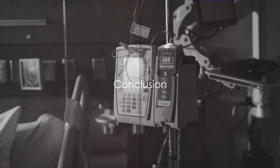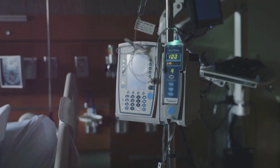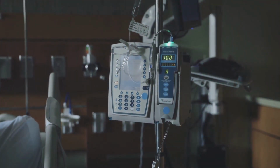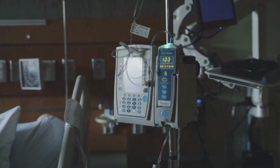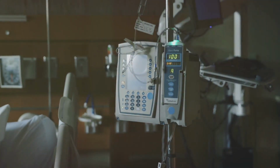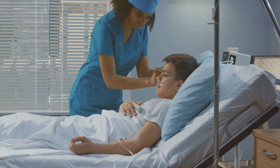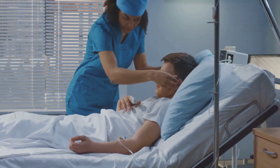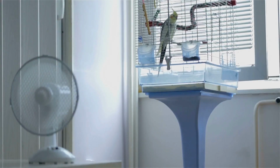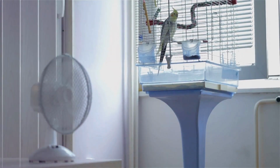So, there you have it, a look into the world of mechanical ventilation. We've journeyed through its fascinating science, understanding how it helps patients breathe when they cannot do so on their own. We've delved into the key components of a mechanical ventilator, from the tubes and sensors to the complex life-saving technology within. We've unpacked the intricacies of ventilator settings, learning how healthcare professionals fine-tune these machines to meet individual patient needs. And we've explored the various modes of mechanical ventilation, each with its unique benefits and applications.